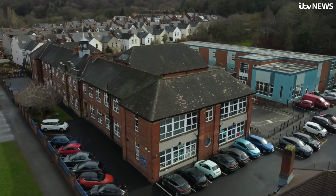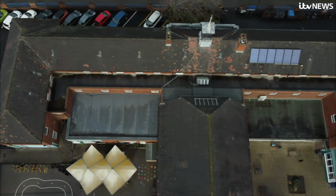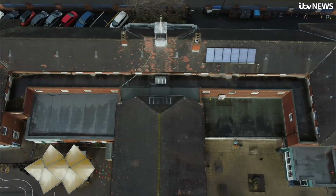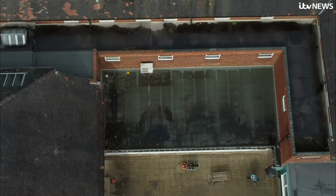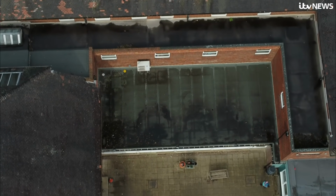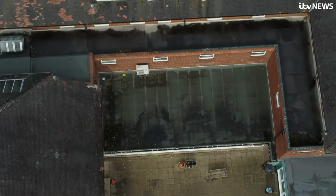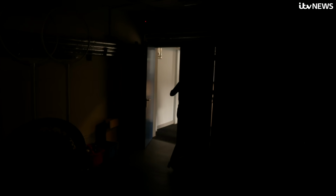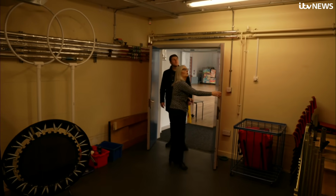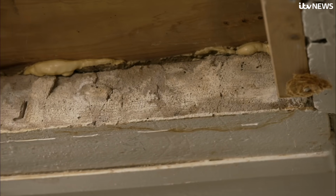The problems are the buildings with the flat roofs. Built in the 1960s, they're made of reinforced autoclaved aerated concrete, or RAAC, a weaker building material with a typical lifespan of 30 years that the Department for Education says is liable to collapse with little or no warning. So this area here, again, is covered with all the RAAC. Here, it will take £500,000 to replace.